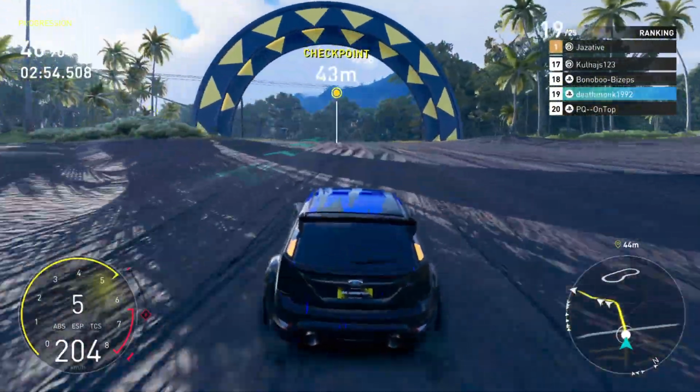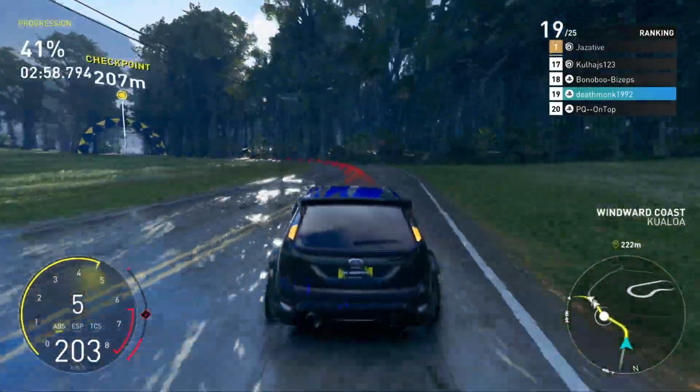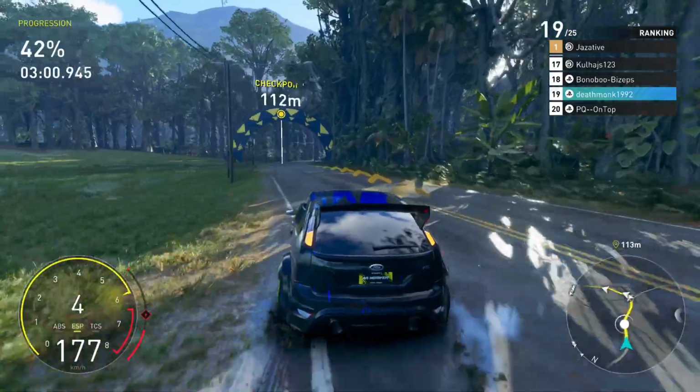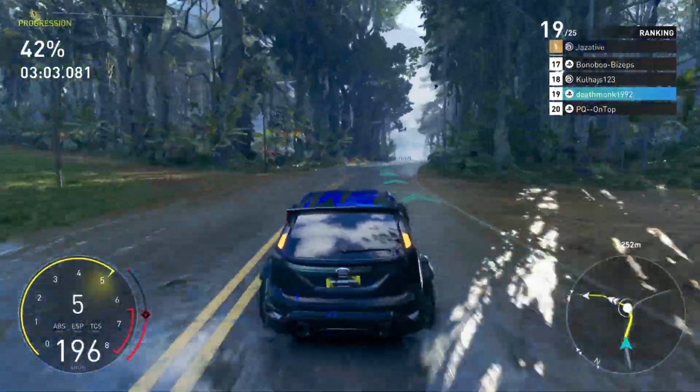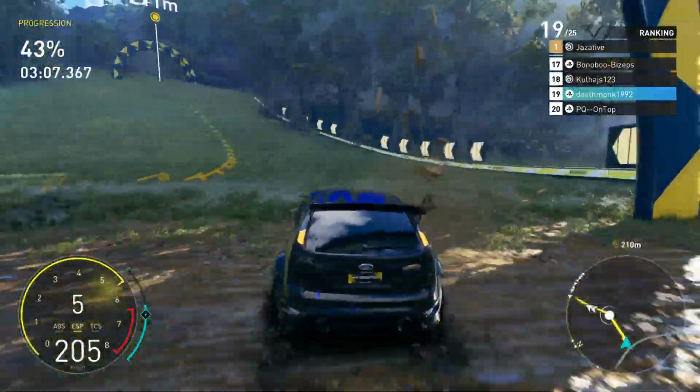I'm hoping I get some people making mistakes around here, but that doesn't look like that's going to happen at the moment. Just so you know, guys, your previous positioning in your previous races does not determine your starting position in the next one.